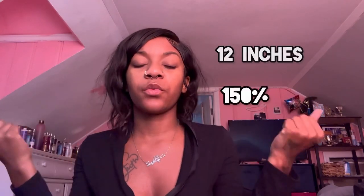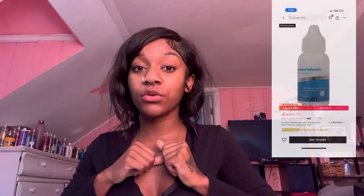12 inch, 150 density, and the color. No, I'm not even gonna say the color. I'm gonna just wait until I open the box and show y'all. And we're also using Shein lace glue. Yes, indeed. Where is it actually? It's probably back there in the station. So yeah, we're gonna apply that to today's wig. Let's get to it.